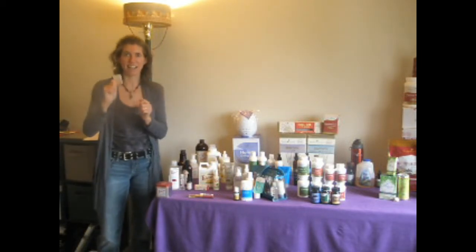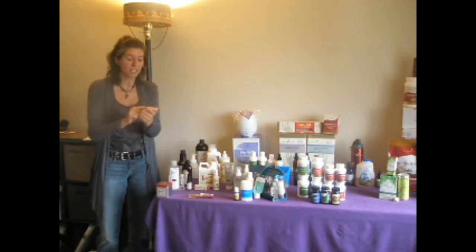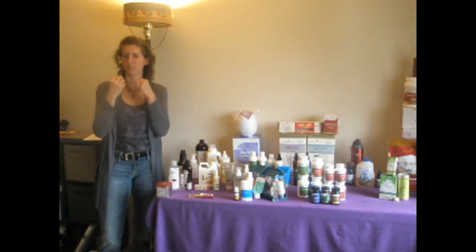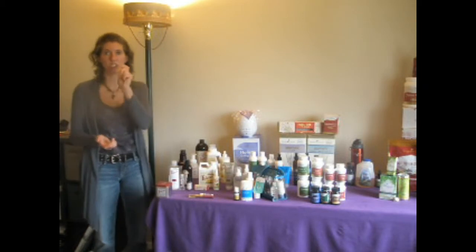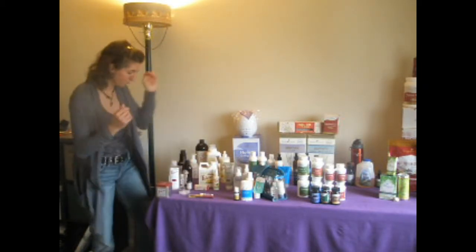Floss. We have these floss. Is this awesome or what? These floss literally help to combat all the bad bacteria in your mouth. And I love this when I'm traveling because if I don't have my water pick, I need to floss and get the junk out in between.